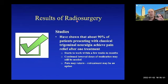I did mention previously that pain can return after radiosurgical treatment for trigeminal neuralgia, and this is, again, conceptually related to the healing of the nerve. In this case, you can consider retreatment with a second course of radiosurgery. And I want to talk a little bit about what that would entail. It typically involves the exact same process as a first-time treatment for trigeminal neuralgia, but I will counsel the patient that the expectations are slightly different.